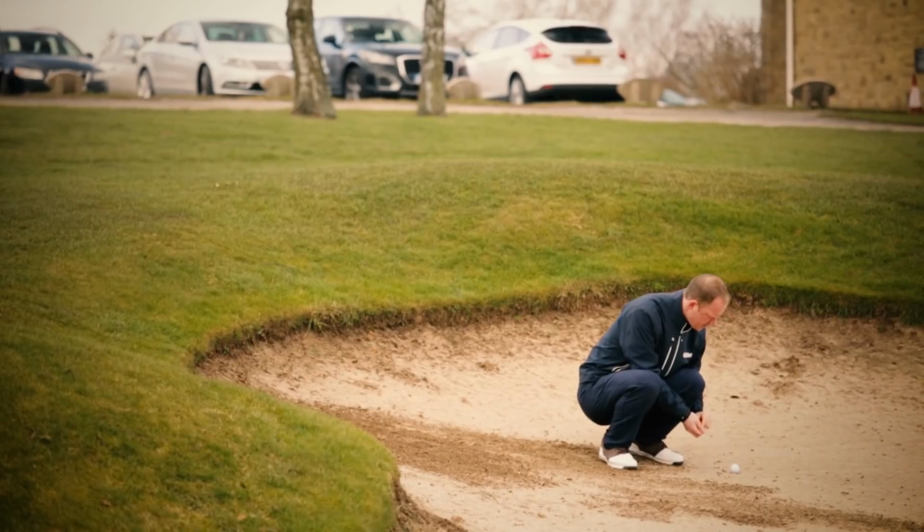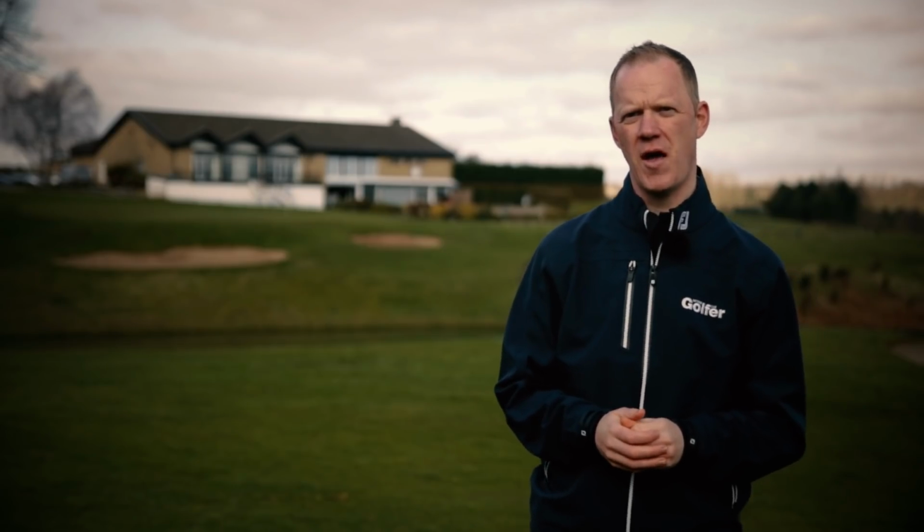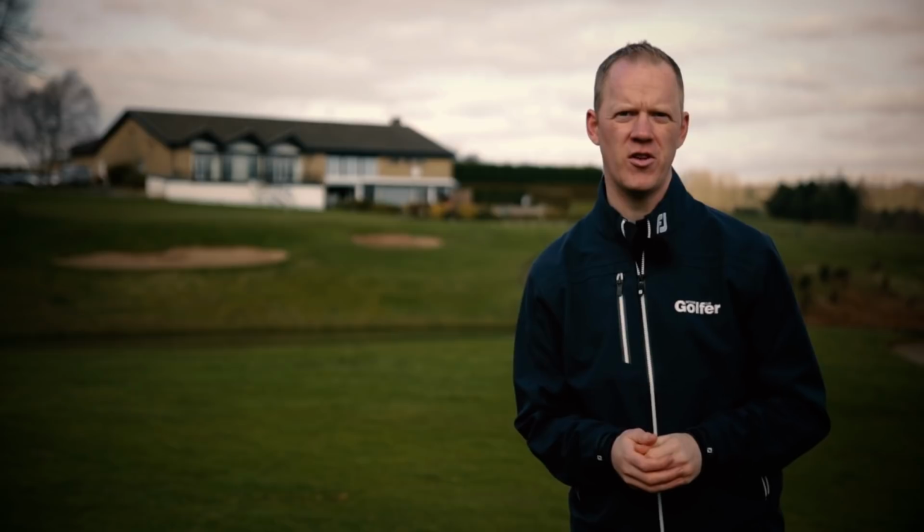Now, while you won't be able to ground your club right next to the ball in a bunker, there will be no penalty for generally touching the sand with either your hand or the club.